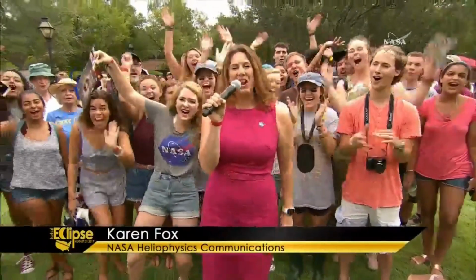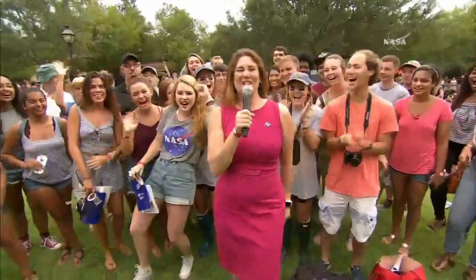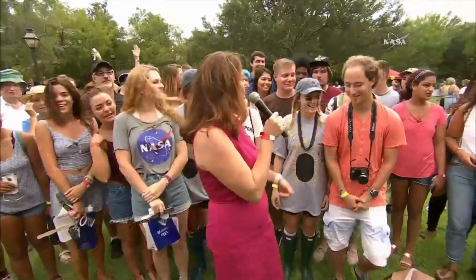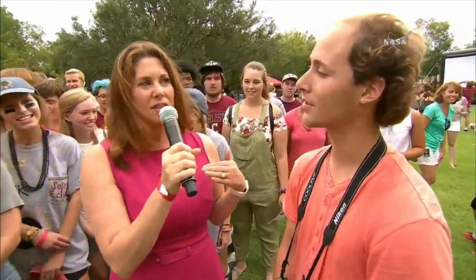There she is. We have been having a ball out here on the quad at the College of Charleston. Everybody had a great time today. We're going to ask a few questions for the people who were here. Why don't you step over here, young man? Tell me your name. My name is Josh Petro. And what year are you? I'm actually a second year here. So did you come to the College of Charleston just to see this eclipse? Is that why you chose to matriculate here?